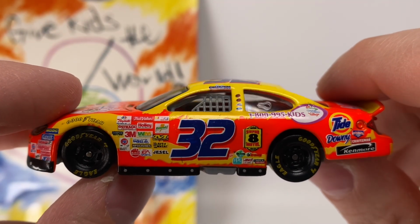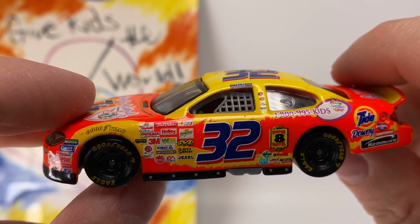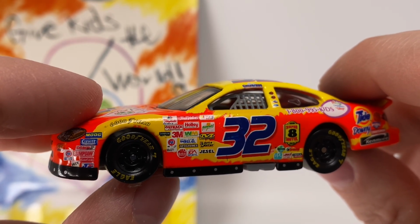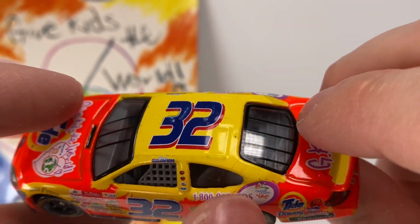You got Gatorade, Mechanics Work, Autometer, Jessel, EA Sports, Mac Tools, Union 76, Infogrames, Waste Management, Holly, True Value, Raybestos, Outback, and Goodyear 3M. Got the Goodyear logo there. You got Craven right there on the driver name. You can see a lot of the decal cracking.